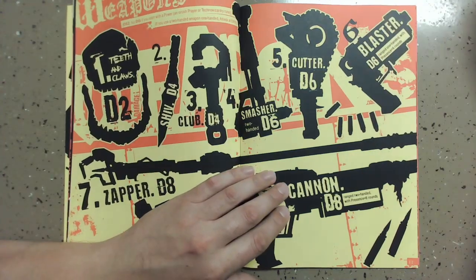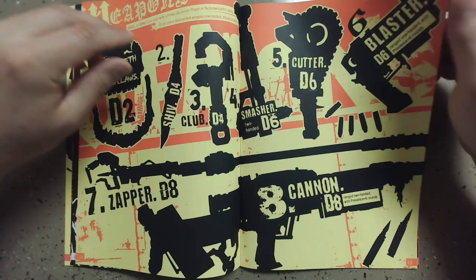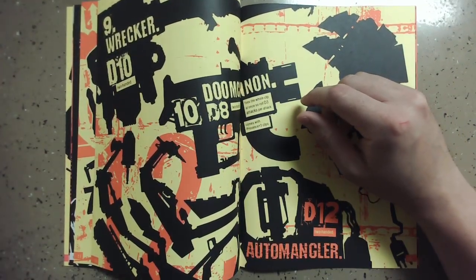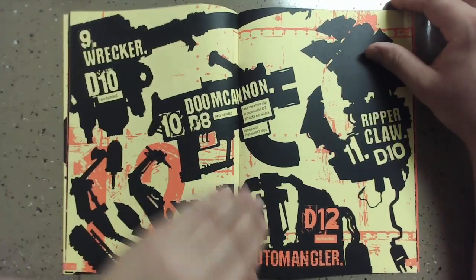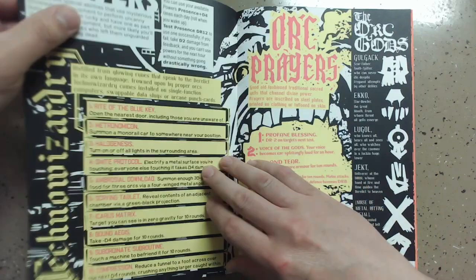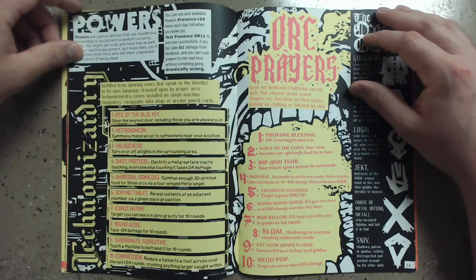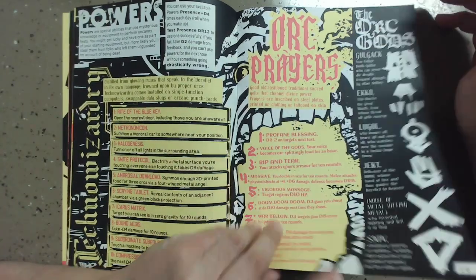Weapons. All right, so like I said, we have weapons. And they obviously have a few more details. Ripper Claw D10 looks pretty cool. It looks like some fantasy elements too.